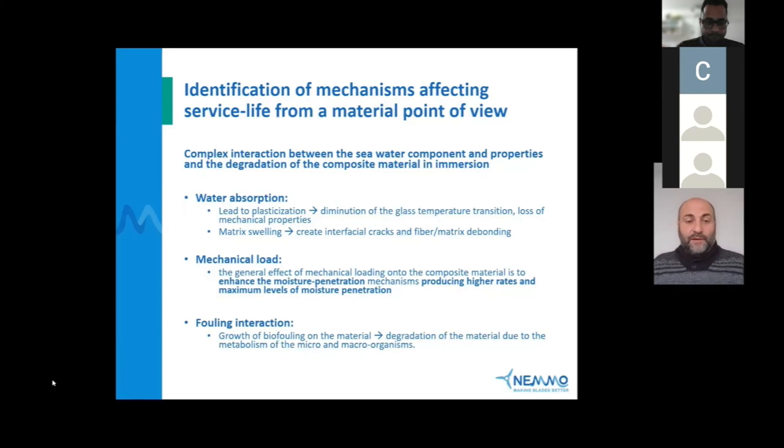And then there will be the interaction due to the growth of biofouling. The fouling may affect the material through the proper metabolism of the micro and macroorganisms that develop at the surface of the material, and they can metabolize or produce molecules and elements that can affect our material. Or just due to their presence, they will affect the condition of the surrounding environment and create things such as a gradient of concentration of elements, like a gradient of concentration of oxygen or chloride concentration, or these kinds of things that may also affect our material.